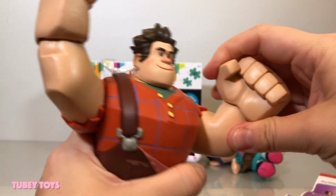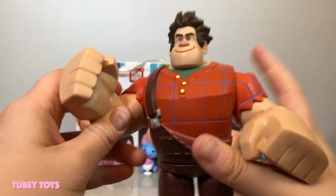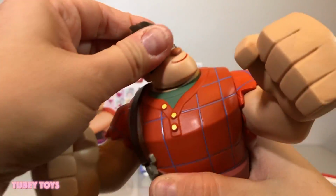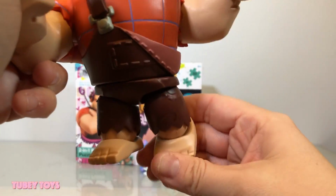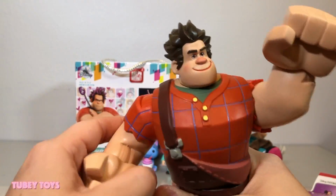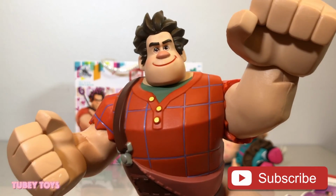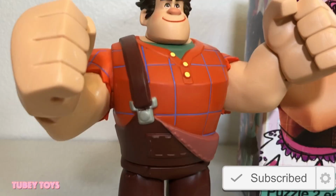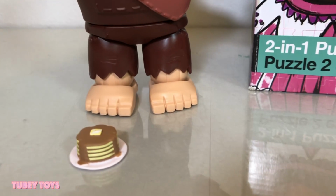So he is pretty articulated. He can twist his wrists. He has massive fists, so he goes. His head spins. He spins at the waist. His feeties go up and down. He is awesome. This is great. I'm gonna wreck it. Ralph has multiple points of articulation. His hands do not open and close, but everything else is fully poseable.